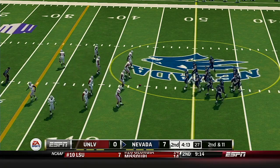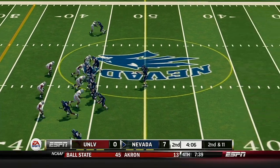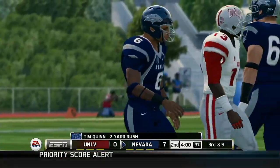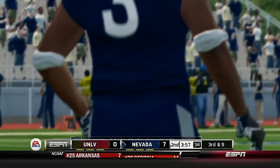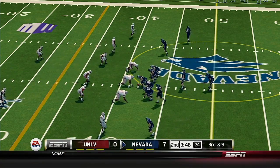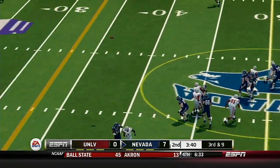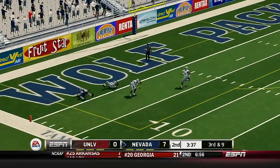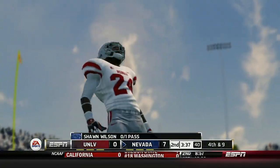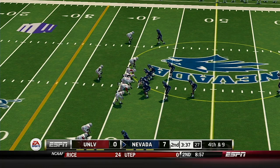From the 44-yard line, it's second down. 41's coming. Let's go. And he's tackled around the 42-yard line. It all going long. Incomplete. Oh my gosh, how did he drop that? The offense has a new life and a new outlook on this game after that dropped interception.